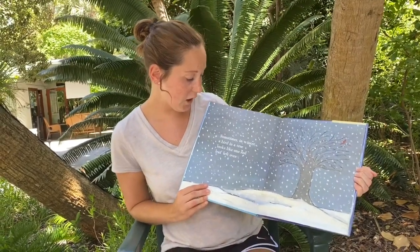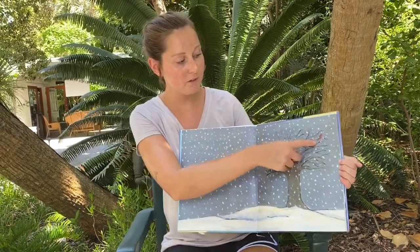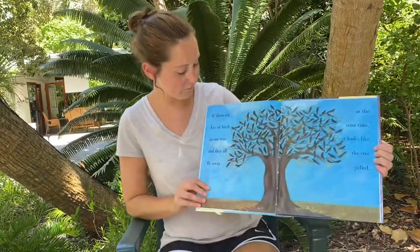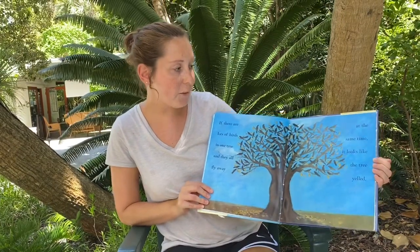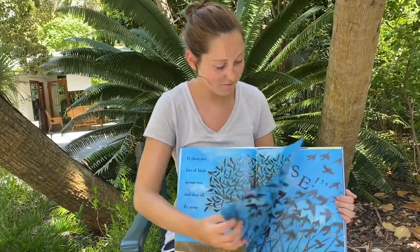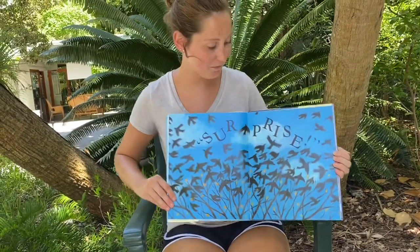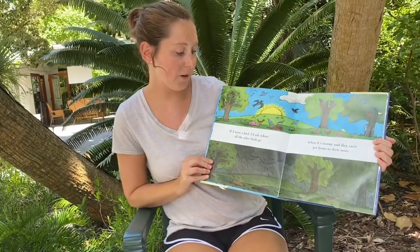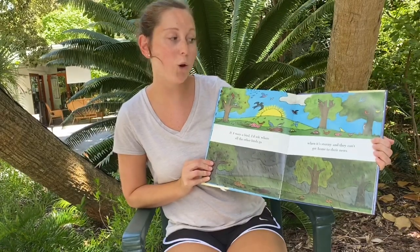Sometimes in the winter, a bird in a tree looks like one red leaf left over. Right here is one little bird. If there are lots of birds in one tree and they all fly away at the same time, it looks like the tree yelled. Surprise! They're all flying away at the same time. If I were a bird, I'd ask where all the birds go when it's stormy and they can't get home to their nests.